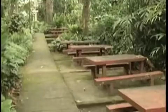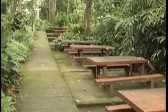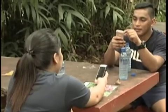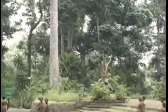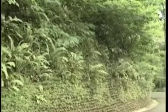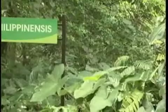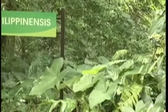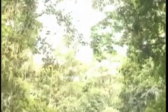And we also have picnic tables and benches where the visitors can have lunch. And we have the Philippinensis Road down by the roadside over there, where we showcase endemic Philippine species, species that have Philippinensis on their names. That means our country's name was put on the plant because they can be found here.